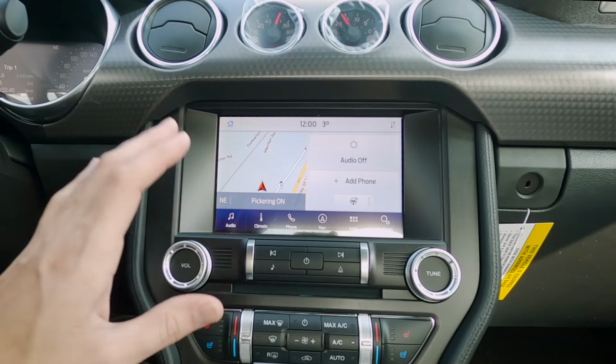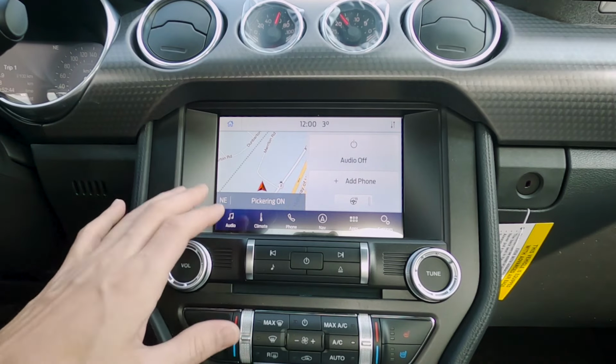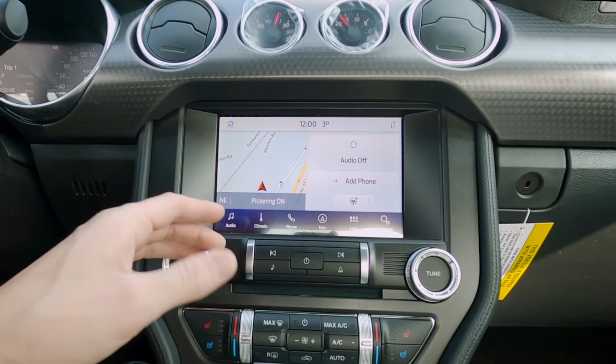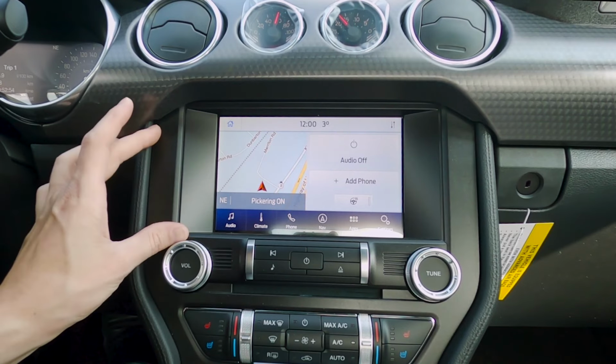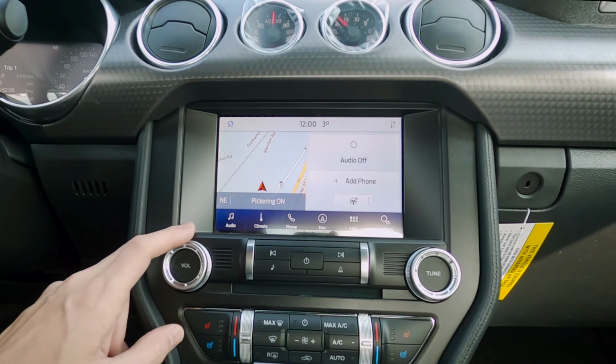Okay, now this is the Sync 3 screen. So it's the same Sync 3 screen that we saw in last year's Mustang. So unfortunately, we're not wireless Android Auto and Apple CarPlay as of yet, but hopefully that's going to be coming in a future generation. Now let's take a peek at the screen, figure out a little bit more about what's going on.